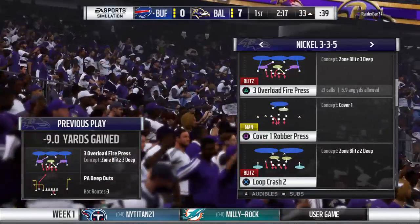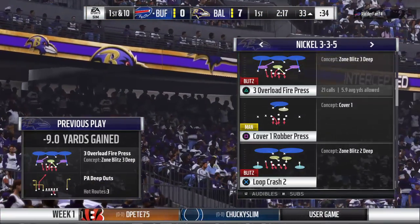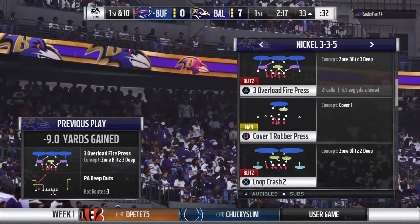So cancel the interception, pass interference. And you know what else gets canceled? The return yardage. Makes the play, but now it's all for naught.